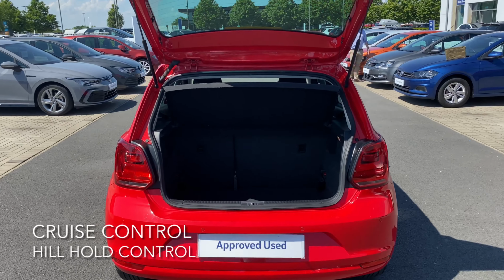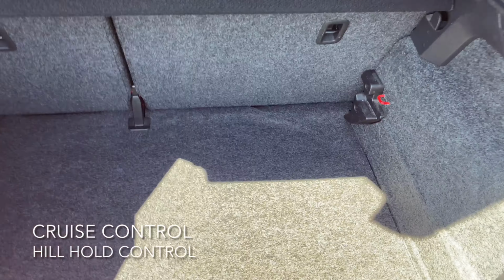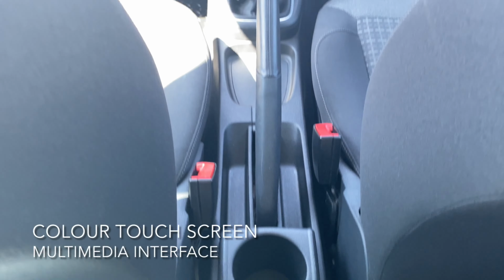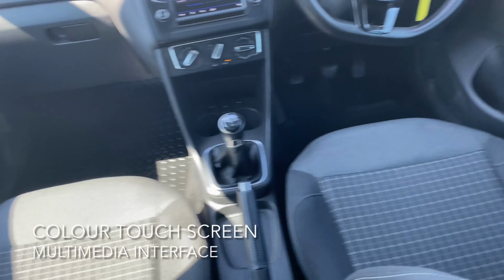The boot as well is a good size, and it comes equipped with a full-size spare wheel. The interior has a composition media system, a colour touchscreen, and a USB port for Apple or Android CarPlay.